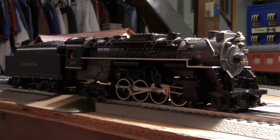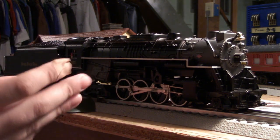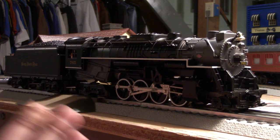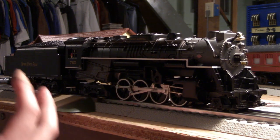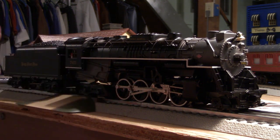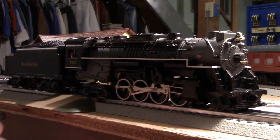It brings back so many memories of riding behind this locomotive back in 2018 for the Joliet Rocket, the last trip of the last event, the last time they did it. And I've heard this whistle so many times in my dreams and in my memories that hearing it in model form just takes me back to all those good memories I made.